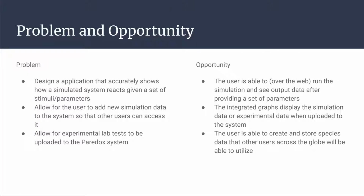Now I'd like to talk about the problem and opportunity of our project. The problem we were faced with was designing an application that accurately shows how a simulated system reacts given a set of stimuli or parameters. We were faced with the problem to allow a user to add a new simulation data to the system so that other users can access it.